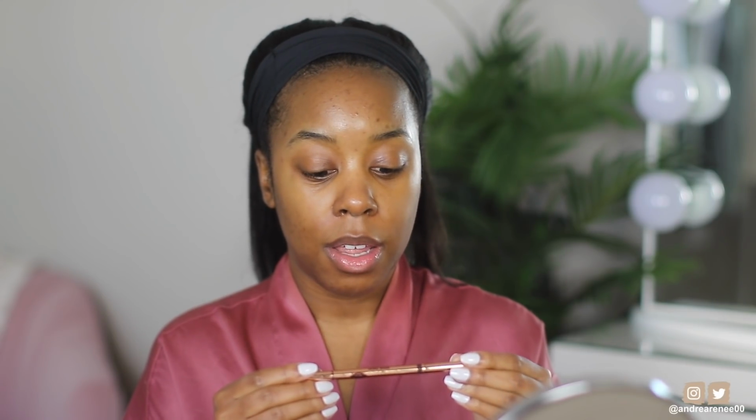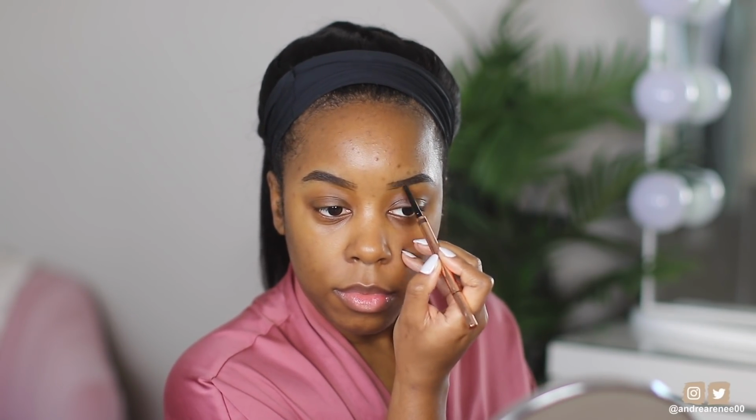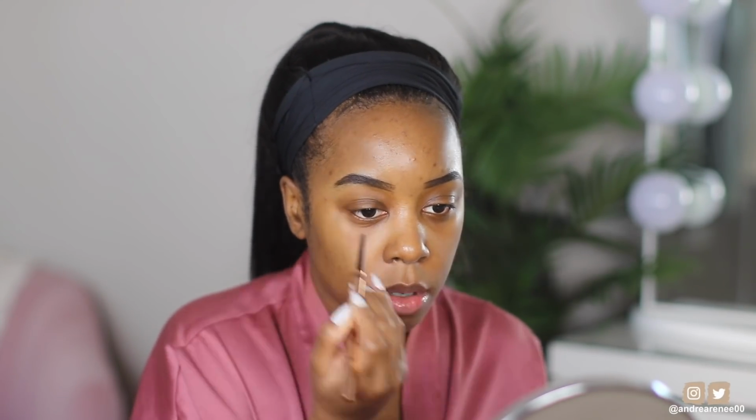Okay, I'm gonna let this sit for a couple of minutes and let's do the brows. So Charlotte Tilbury Brow Cheat. I did not know I would fall in love with this thing until I started using it a lot. This is a different shade in a brow pencil, but it actually works for me. It's, I think, natural black. And I usually use dark brown in brow pencils, but this actually looks really, really good. So we're gonna do the brows first.